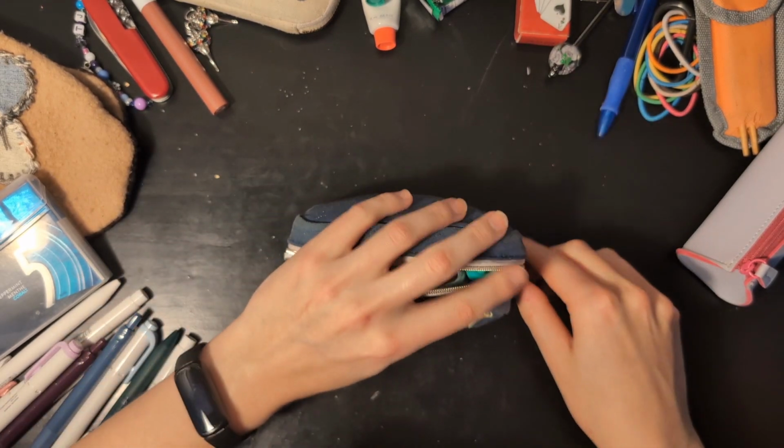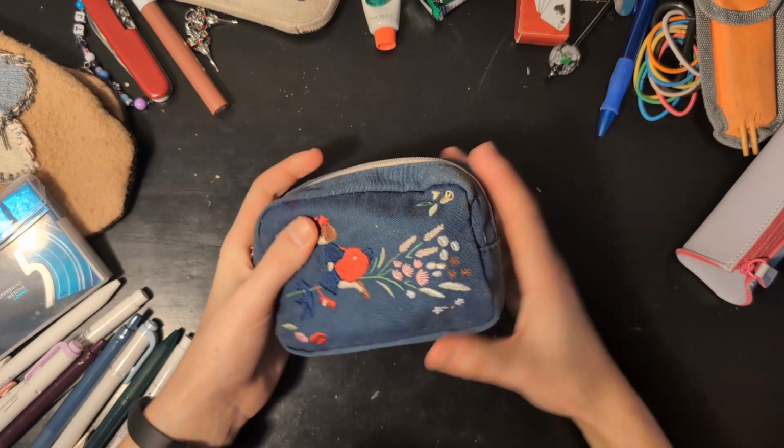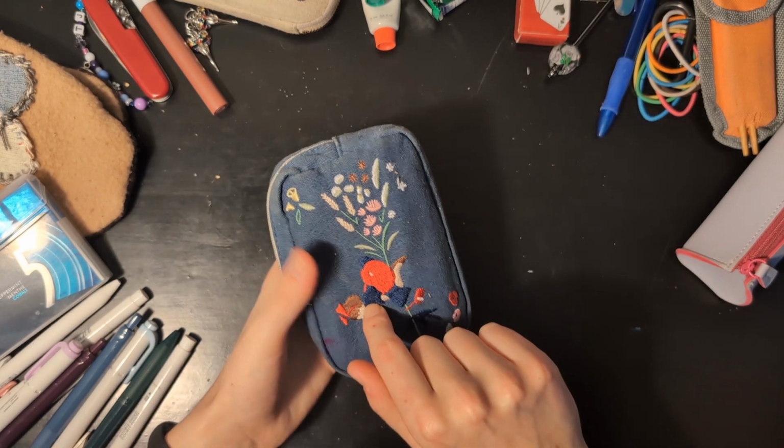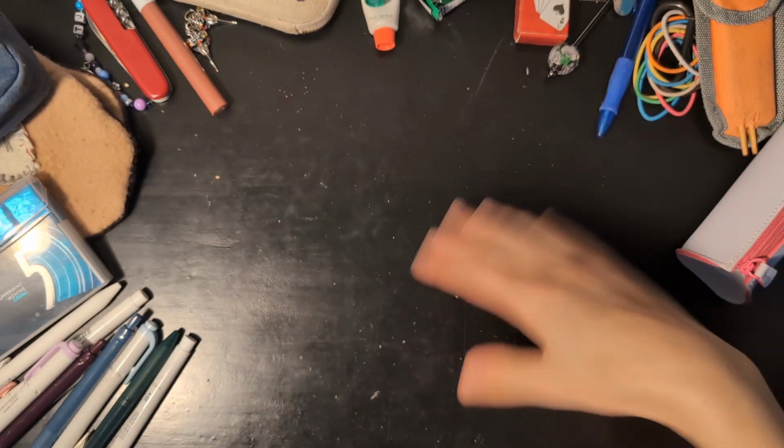If I was putting a bunch more stuff in there, like I previously had a little Tylenol bottle, which I need to put back in here. But I just never refilled it after I took it out, and now I don't know where it is. So I'm just gonna get another one. And sometimes I'll have mints in there or something like that. I don't always keep the same things.